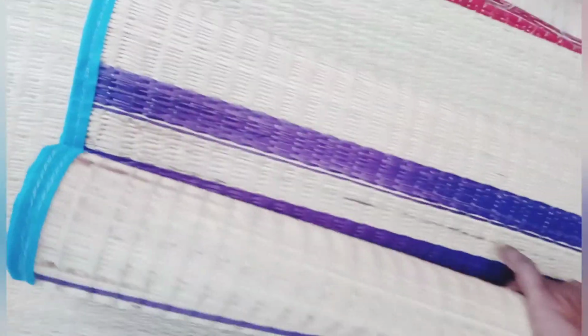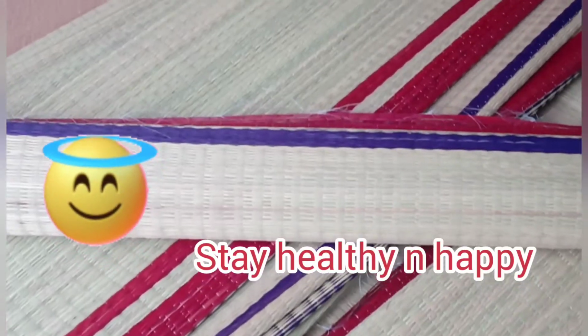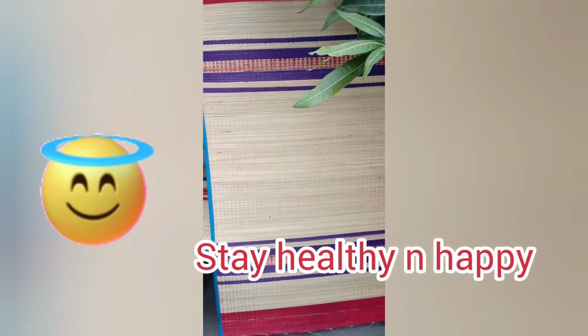So after watching the video, if you want one Korai mat, you can go to Salem or buy from the Amazon online store or Flipkart. Then let me know how is the Korai mat after using plastic mats, if you have used them, right?